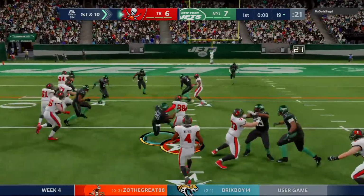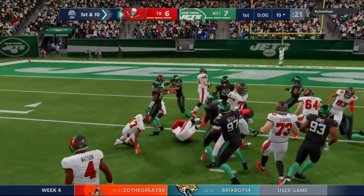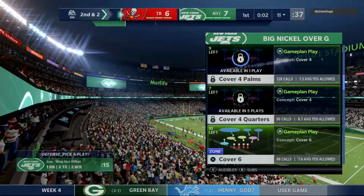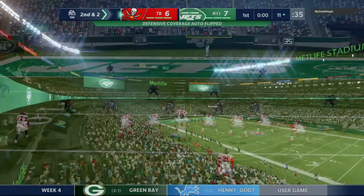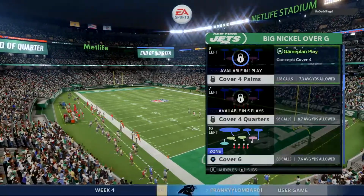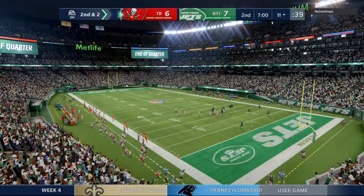Running is Jacobs. And the result here, a pickup of 8. Leaves him with 2 to go on second down. Jalen Ferguson there on the tackle. 8 yards. After one, a one-point game, 7-6. The 11-yard line.